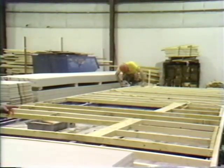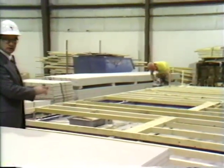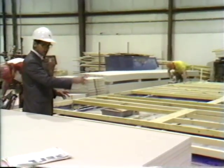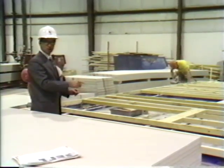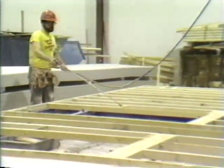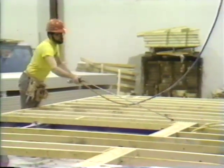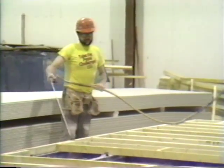In this area is where we frame up the 2x3 walls. Everything is glued, nailed together, and then we put glue on and we will be installing the drywall. We have the bulk gluing, which we're now applying the glue to the studs. Then the drywall will be placed over the top and screwed down.